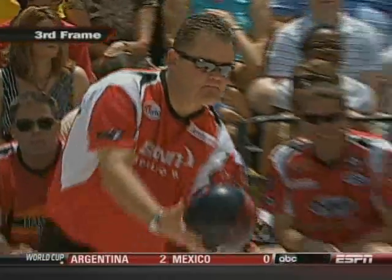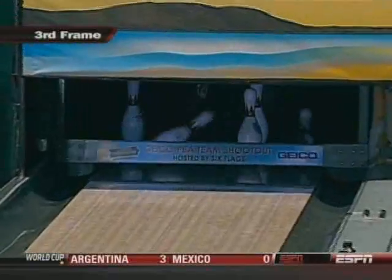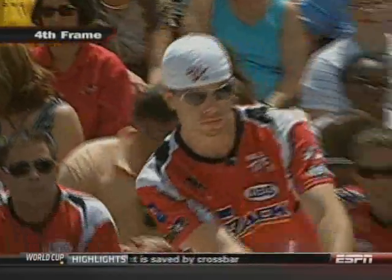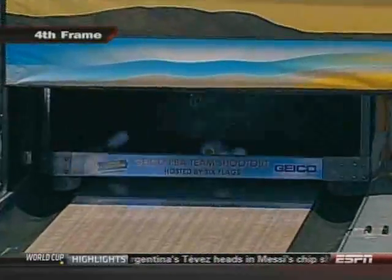Look at the highlights. While we were away, Jason Couch steps up in the third frame, trying to get Team Ebonite on track. You hear that peel? That means he wants them to hook more. He leaves the split, 3-7-9, fails to convert, so it's another open frame. Then Michael Fagan steps up. Check out the Gumby-like arm swing. Watch this. Pack! That's 10 back for Michael Fagan.